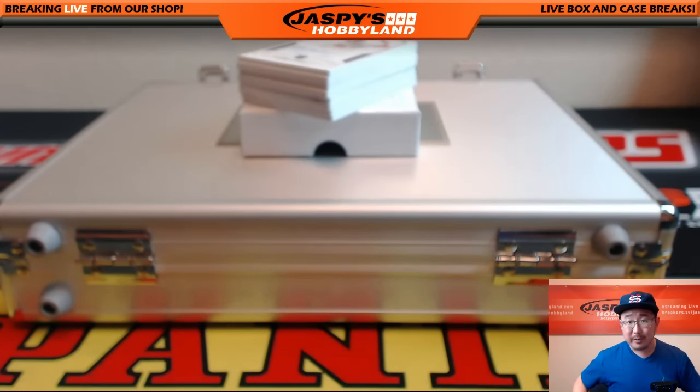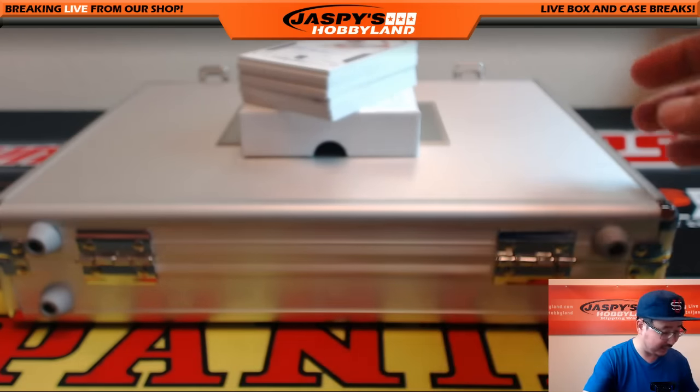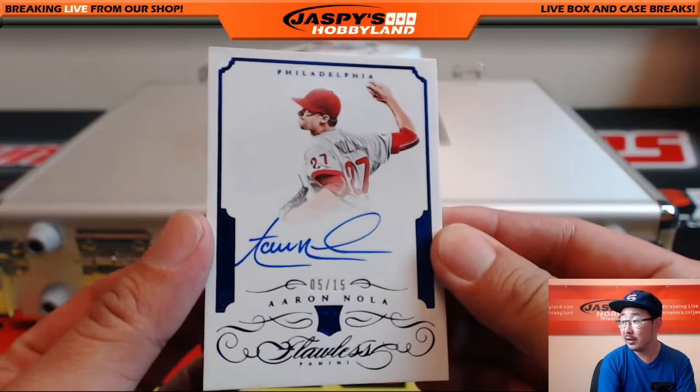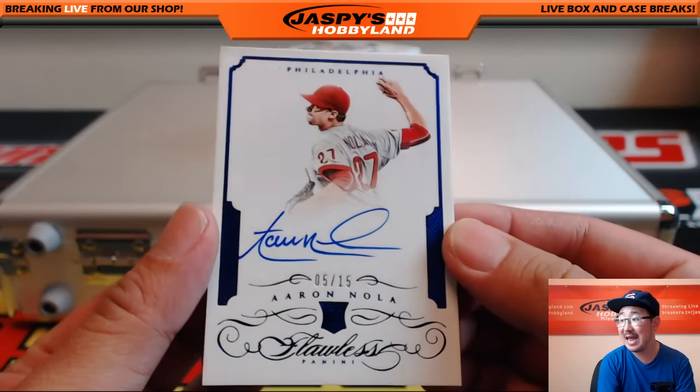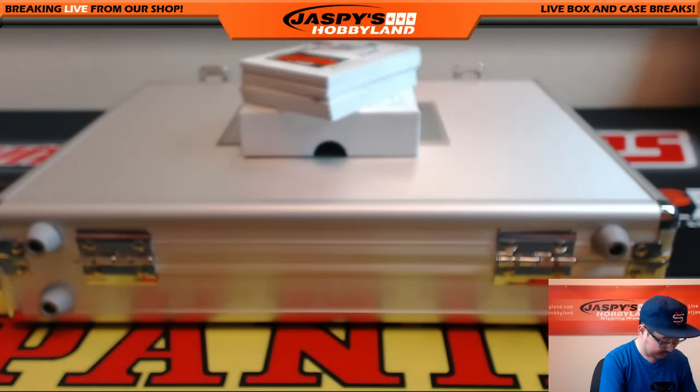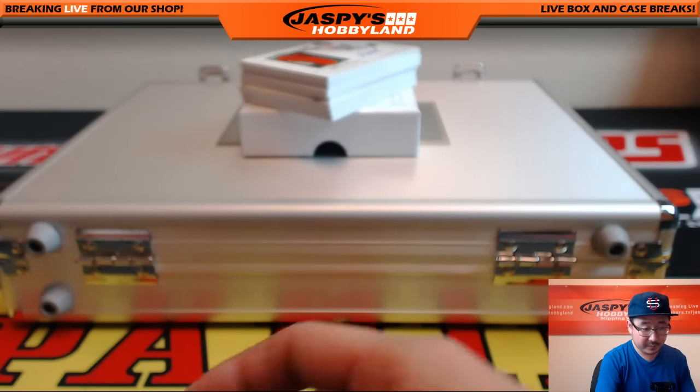All right, now, the big hope for any random hit break is that it's just a solid, consistent case. Not like one monster hit, but just a solid, consistent case. So let's hope for that. And judging from the top card right here, this is a good start. Nice. 5 out of 15 Aaron Nola autograph. That is nice. It's a good start.